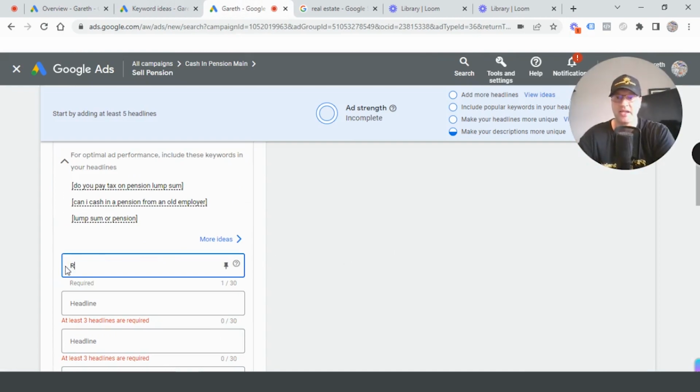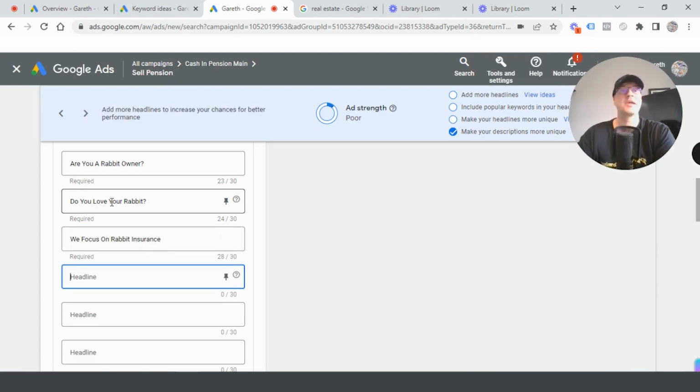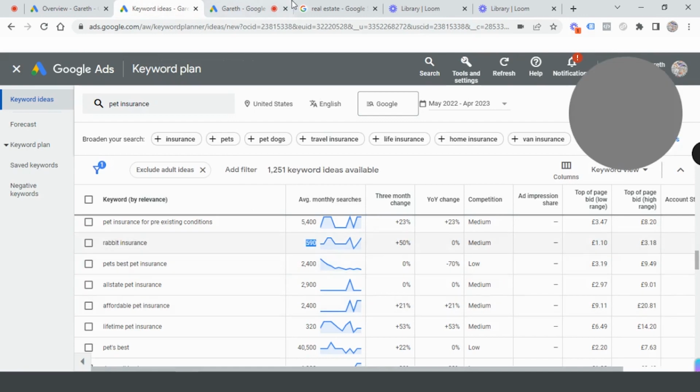So what I can do now is I can say, are you a rabbit owner? Now, question marks, guys. Question marks work really well in this type of targeting on Google. Do you love your rabbit? We focus on rabbit insurance. Okay, so can you see I'm not mentioning pet insurance? I'm not going after the big, bright, shiny keywords. I'm being very specific, and my keyword is only 590 searches a month, right?